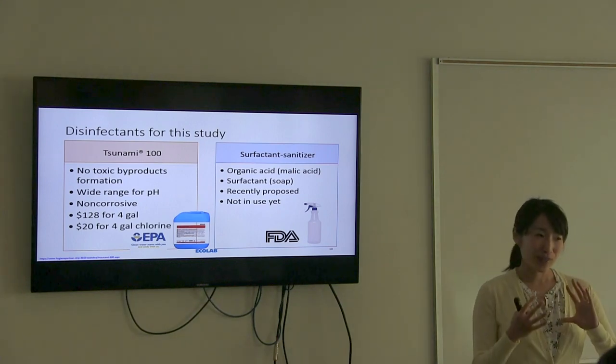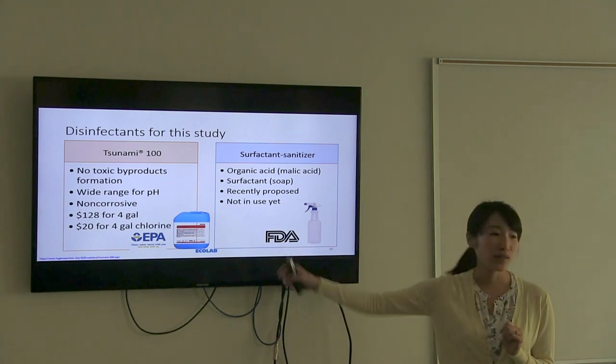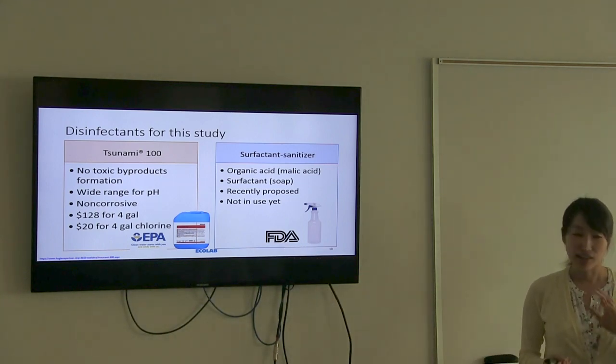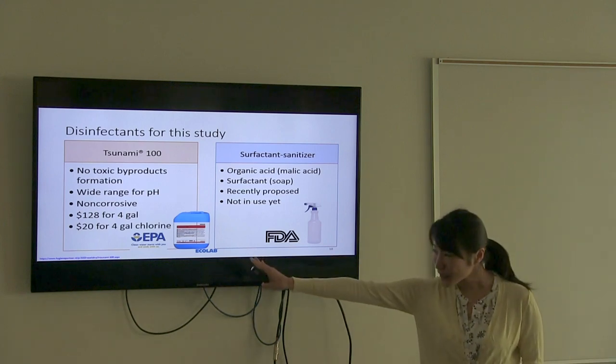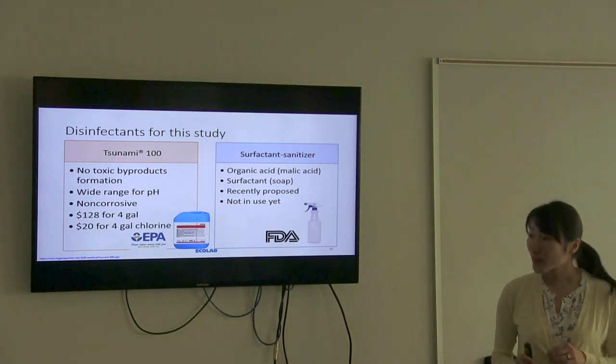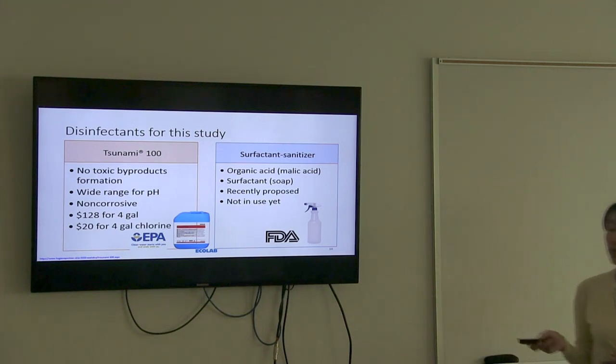When we use chlorine, we have to adjust the pH very well. But for this disinfectant, we don't need to adjust the pH. It's not corrosive. So here is the price, $130 for 4 gallons. Although chlorine is a lot cheaper, $20 for 4 gallons. But some people prefer to use Tsunami.